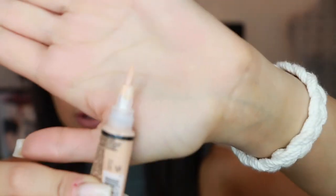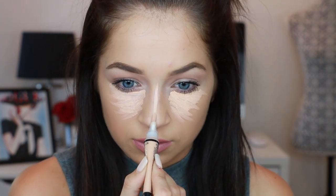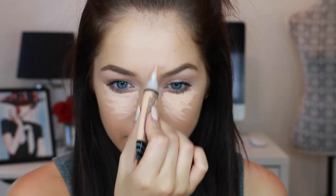So the first thing that I like to do is take my concealer, squeeze a good amount out, and I put this under my eyes. Okay, so then once I have the concealer that I like underneath my eyes, I'll normally just go in with whatever excess is on the brush tip, because this concealer is a little brush, so it's really convenient. And I like to go down the center of my nose, just like a straight line.